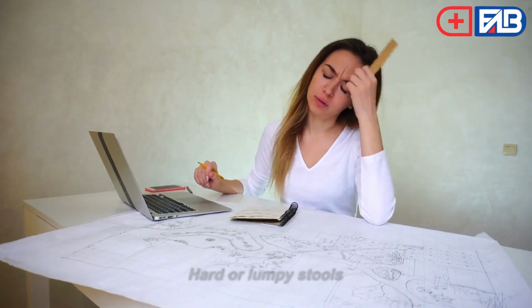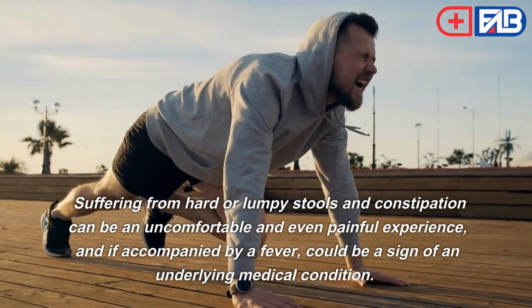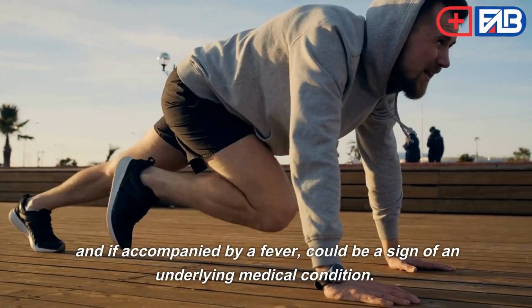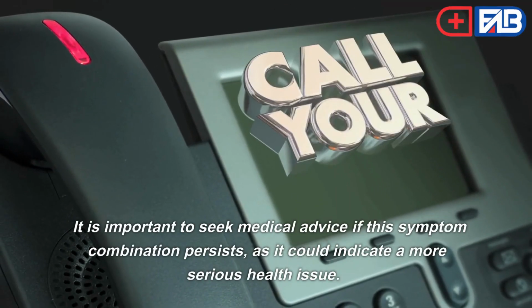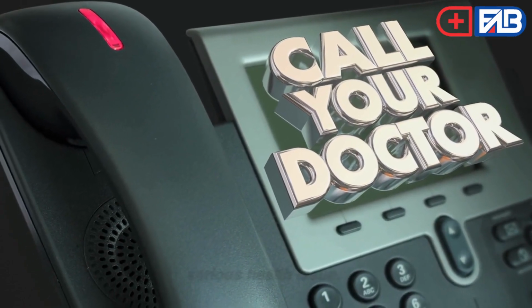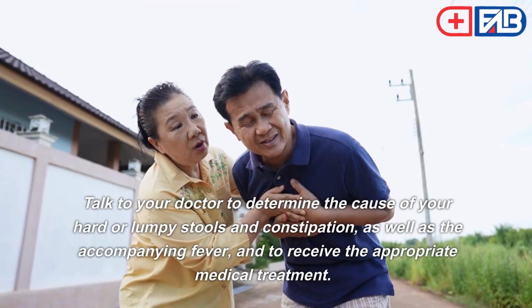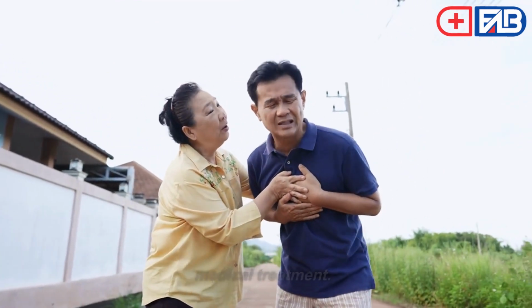Hard or lumpy stools. Suffering from hard or lumpy stools and constipation can be an uncomfortable and even painful experience, and if accompanied by a fever, could be a sign of an underlying medical condition. It is important to seek medical advice if this symptom combination persists, as it could indicate a more serious health issue. Talk to your doctor to determine the cause of your hard or lumpy stools and constipation, as well as the accompanying fever, and to receive the appropriate medical treatment.